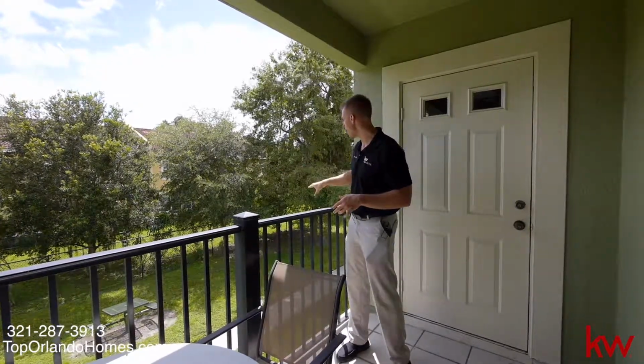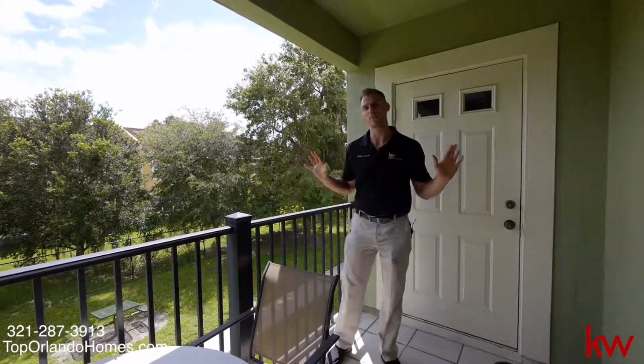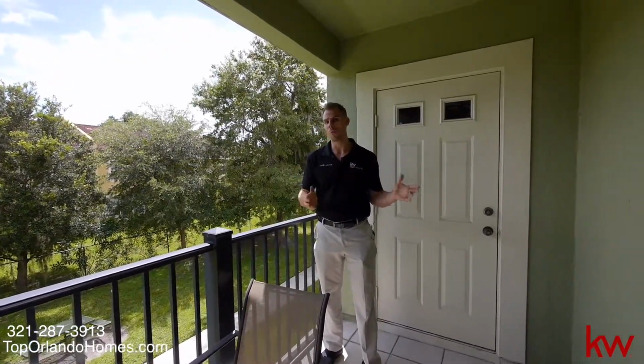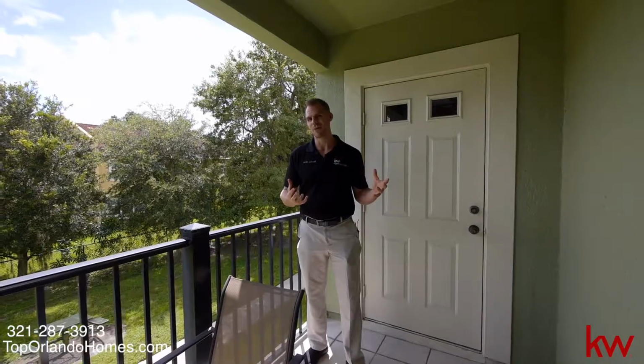We have the green space here, the little park, community pools just down the way, and again, the location is absolutely incredible. The sellers actually had this as a vacation home only for them for a few weeks out of the year. So it's very fresh, barely been lived in. You gotta come check it out and feel it for yourself.